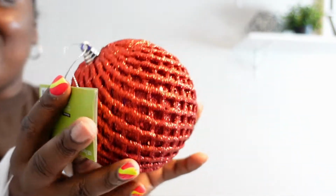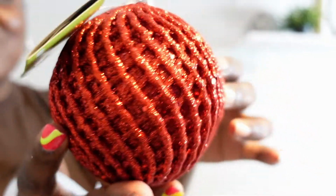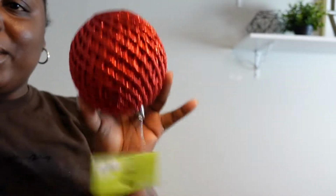And then these bigger red ones, how gorgeous are these? Ugh, so cute. A lot of glitter going on, but these were $2.49 and I picked up 6 of these, because again, I don't have these super big ornaments. I just have the regular small ornaments in my collection.